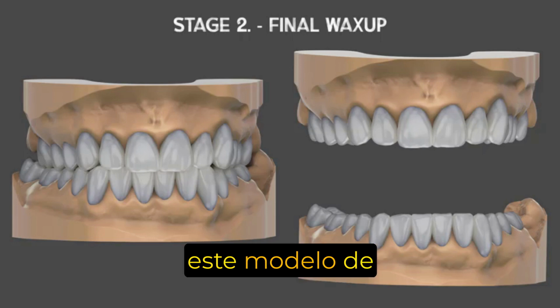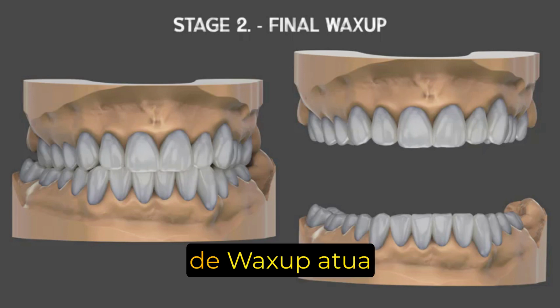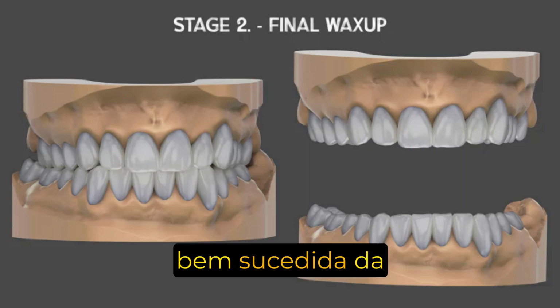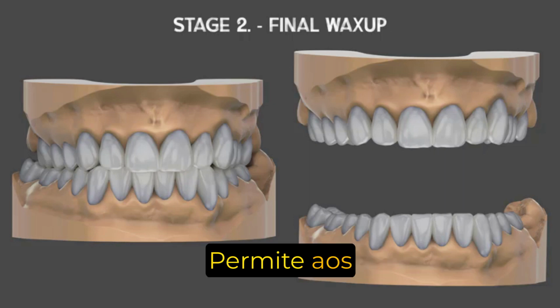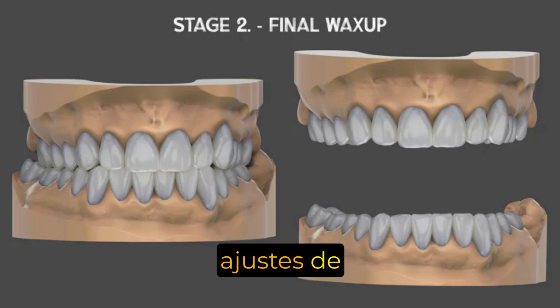By incorporating this final wax-up model into our workflow, we achieve a higher level of accuracy and predictability. Ultimately, the final wax-up model acts as a critical stepping stone towards the successful execution of the final restoration. It enables dentists to fine-tune their preparations, ensuring optimal fit and functional harmony. By adopting this approach, we enhance patient outcomes, minimize chairside adjustments, and deliver restorations that exceed expectations.